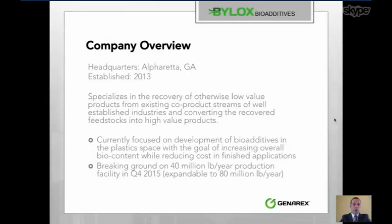First, just a brief bit about Generex. Our company headquarters is in Alpharetta, Georgia. We were established late 2013, early 2014. And we specialize in using low-cost industrial products and byproducts in order to convert into high-quality additives and fillers for plastics. We expect that we're going to be breaking ground imminently with very large capacity to service a number of different markets. We'll talk a little bit about some of those markets here quickly, who we focus on, who we bring the most value to.